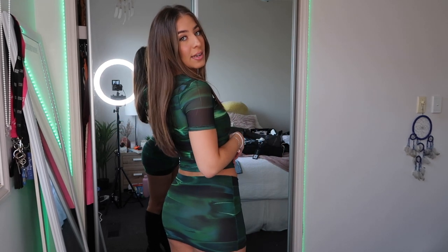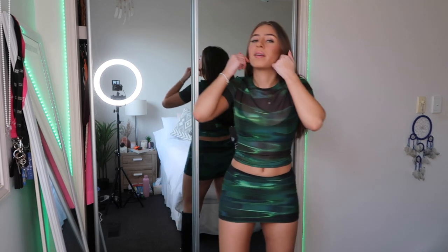But basically this is just a mesh t-shirt. It's a green with some blues and navies and blacks through it, with a matching little low-waisted skirt. This is what it looks like. And I love it. I have a few sets like this and I'm actually obsessed with them.